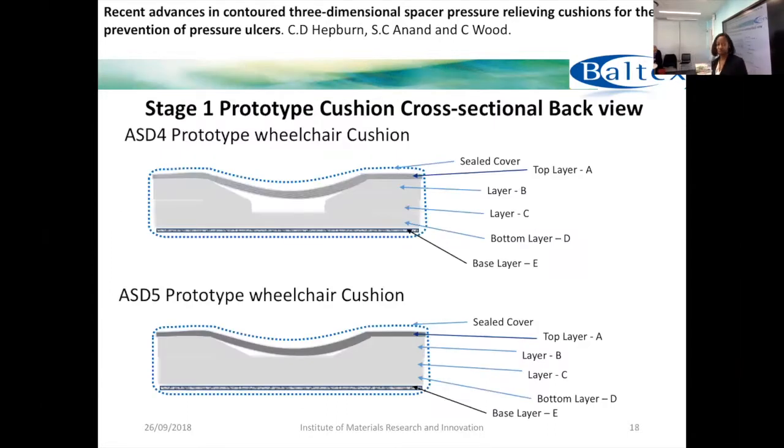The first prototype contour cushions looked at creating an effective recess area at the back of the cushions that could protect the ITs. Using a variety of layered spacer fabrics of different densities, we were able to create a variety of recesses in the prototype cushions of different depths.